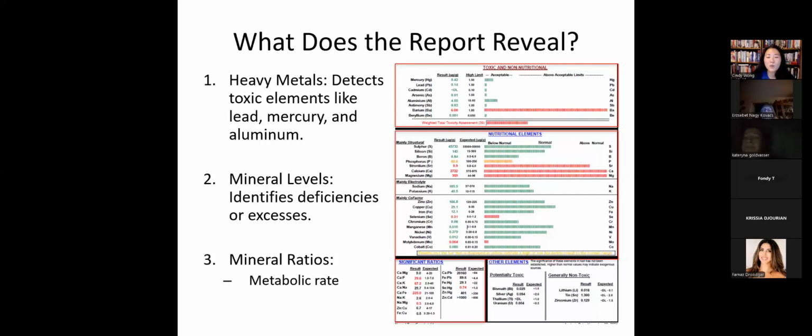Okay, so when you get the report, there are 3 sections to the report. The first section is about heavy metals like mercury, aluminum, lead. The second section is about minerals like magnesium, potassium, calcium. And then you have the bottom, which is the ratios. This is the part that I find is probably the most important, because it shows imbalances, and it can also show your metabolic rate. I'll get into that a little bit more.